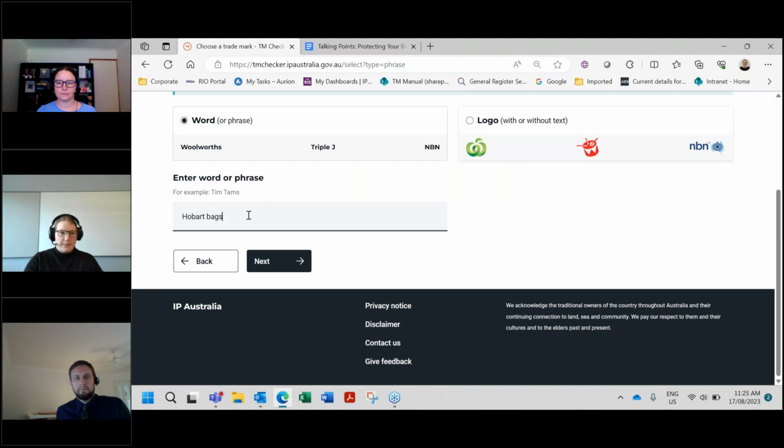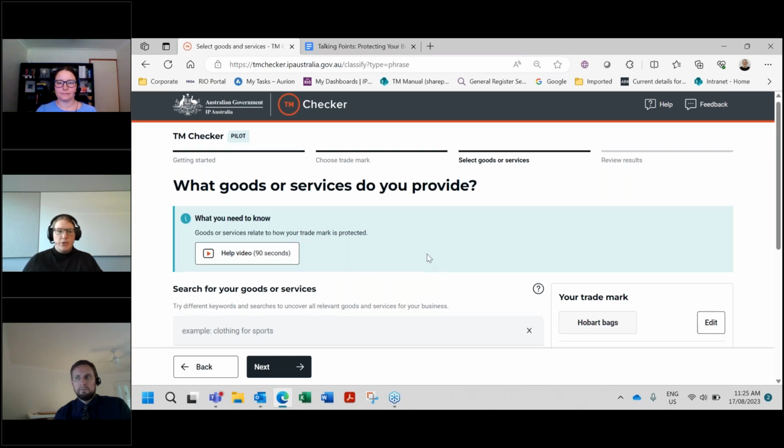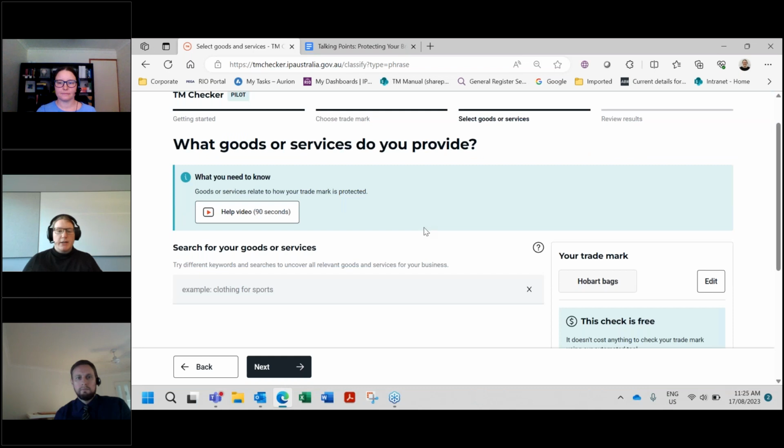And this example has been chosen to trigger specific things in the system. It's not necessarily a good trademark. So if I go next, this page is to choose the goods and services you plan to use the trademark on. It's important to select the goods and services appropriate to what you plan to do, because this will determine the scope of your trademark protection. So for Hobart Bags, if I want to use the trademark on bags, I'd need to select those types of goods, but I would not be covered, for example, for a retail shop.